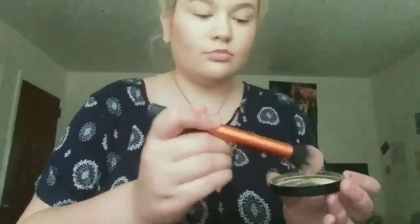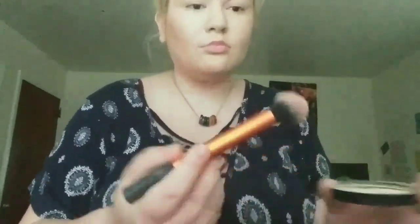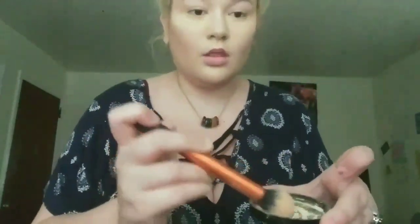I have never been a huge fan of setting powder or baking, but I really like this setting powder because it literally makes your pores disappear. Like pores, I don't know her, she's gone. A lot of people for baking like to pack on their setting powder with a beauty sponge, but I find with a compacted brush like that, it just goes on the face better.